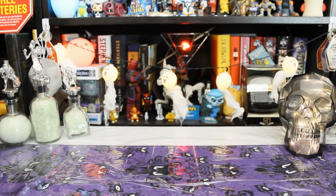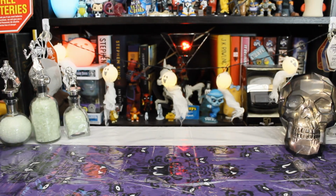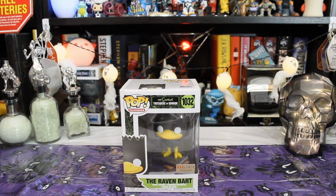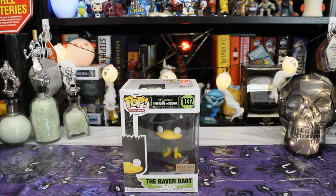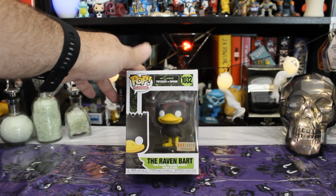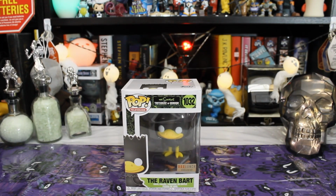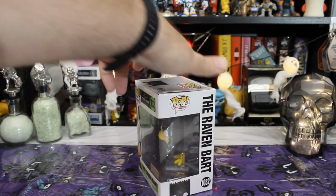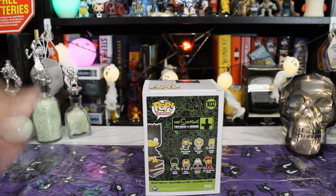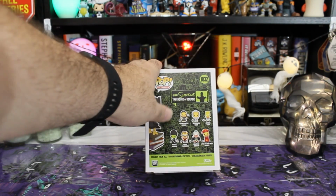So the next thing I got for my birthday is this. It's a Box Lunch exclusive. It's Bart Simpson as the Raven from Treehouse of Horror. I haven't been collecting the Treehouse of Horror Pops. They did some last year too, and I didn't buy any of them, just because there's a lot of them. I mean, even this year there's a lot of them. These are the ones that aren't exclusive.